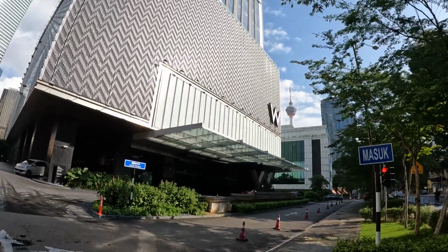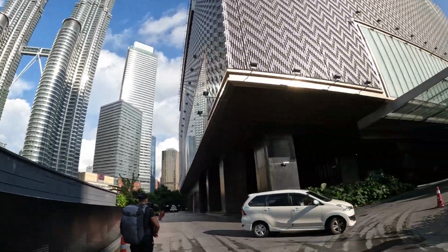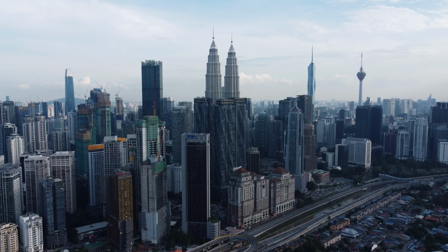Okay guys, rolling in, and as you can see, there's a big W on the sign. So after booking the Airbnb, there are the Petronas Towers. Absolutely incredible. After booking the Airbnb, actually, I realized that the Residences is in the same building as the W Hotel. And honestly, the place had a little bit of some critical reviews on Airbnb, so I wasn't expecting too much, maybe a little bit of an older apartment, but you're about to see it in a second. Let's go in. So we're staying at the Tropicana Residences, right next to the W.